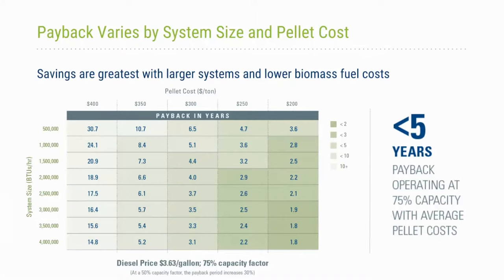The thing that I think is probably more telling is the vertical axis, the system size, and the payback. If you look at the center column where pellets are fixed at $300 per ton, a small system at 500,000 BTUs has a 6.5-year payback. But if the system is larger, like a 4 million BTU system, the payback is less than half, just due to the economy of scale.